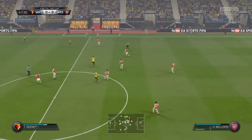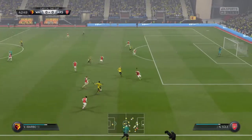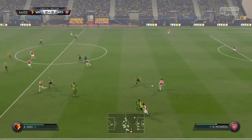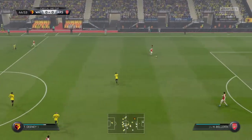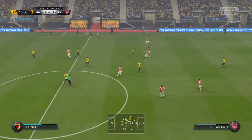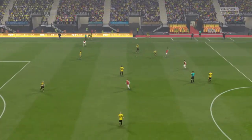Etienne Capoue, possession in the midfield area. Nacho Monreal, Victor Ibaba. Strong tackle to break up the play. Nacho Monreal. Santi Cazorla. Here's Walcott. Olivier Giroud. And he's gone and won the ball. Very good first half.